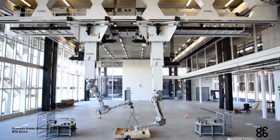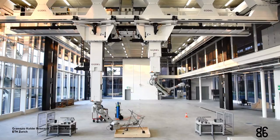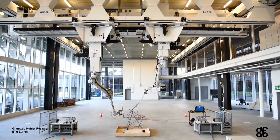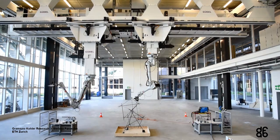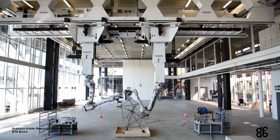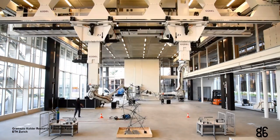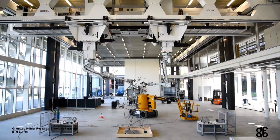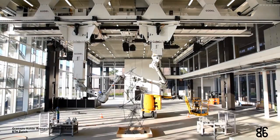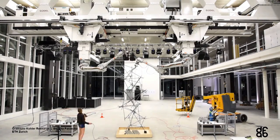With this process, we managed to build up several prototypes. I'm showing one of them, which was 4.60 meters tall. It consisted of 72 bars. We built it within 3 days. We must say this is a prototypical process, so we run the robots pretty slow. We are super scared and we try not to run into problems. So those 3 days are still a very slow process, but I'm very confident that this can be sped up as soon as processes are robust enough.